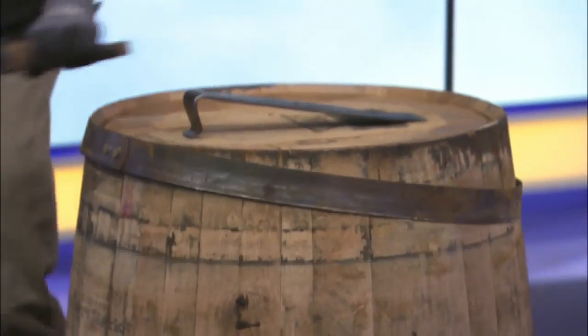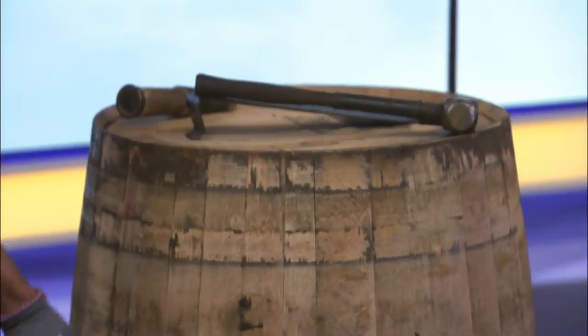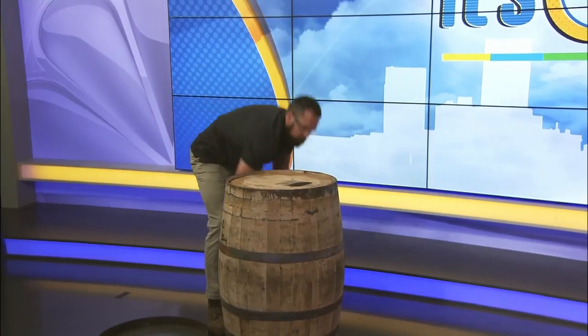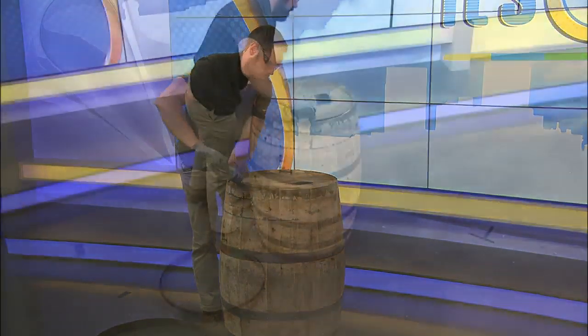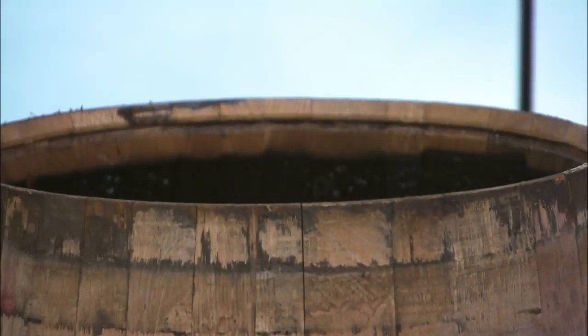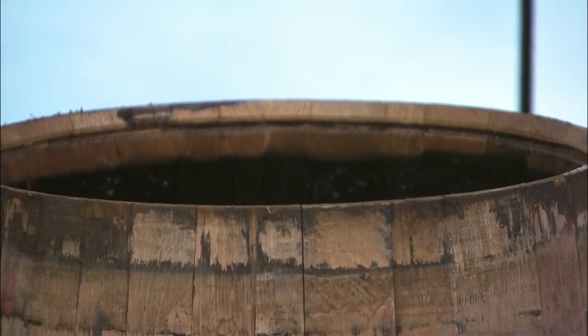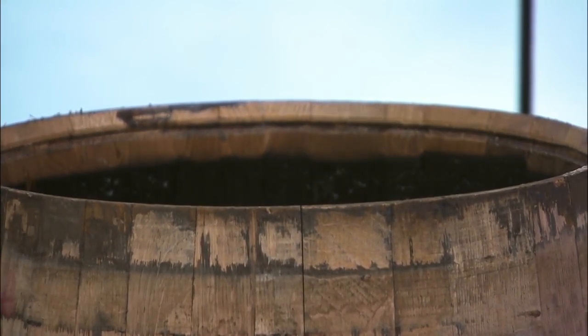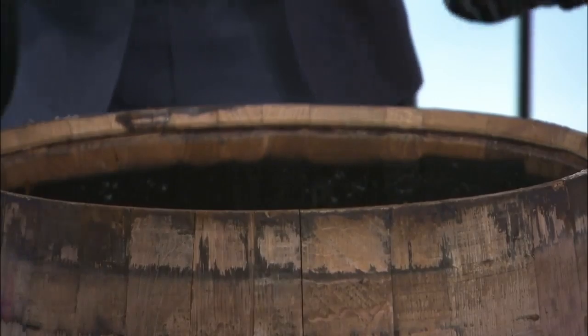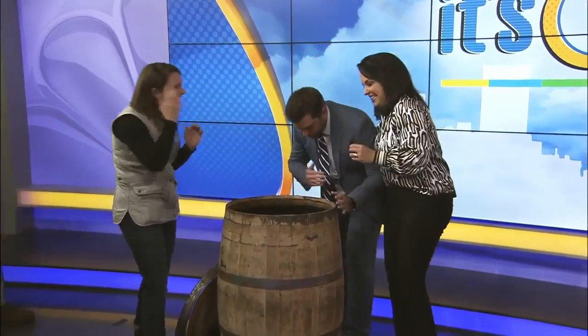I've never seen this before. This is cool. So what Chris has done is, this is a fully matured barrel of Maker's Mark. We just dumped this whiskey out this morning before he brought this here. So you need to get your nose in there. It's amazing. Okay, so this is fully matured Maker's Mark, the Maker's we all know and love and consume. About 6-year-old whiskey, we dump it out of the barrel.